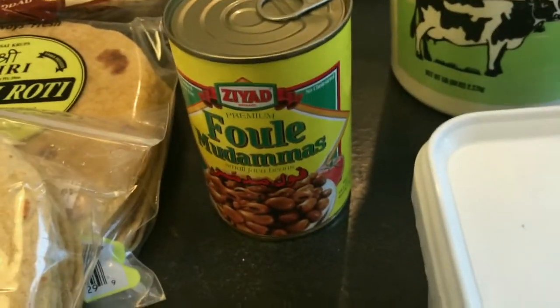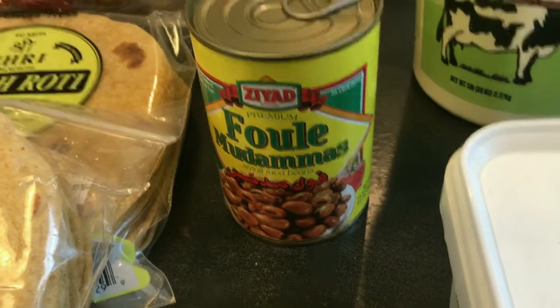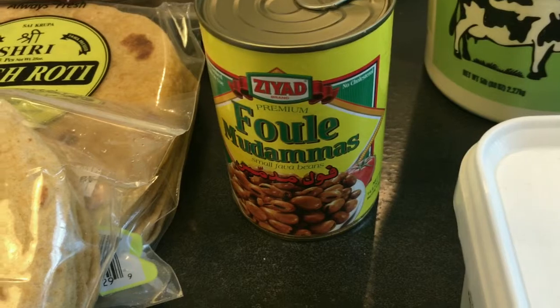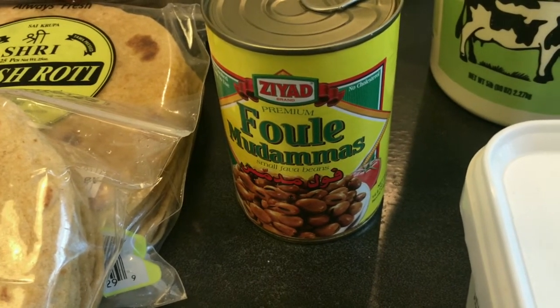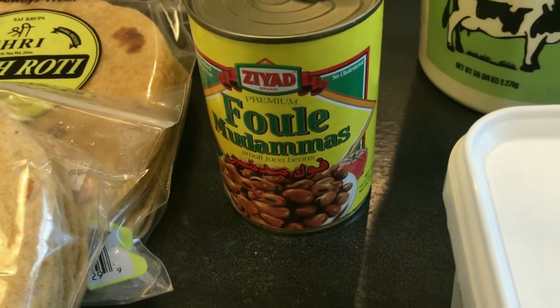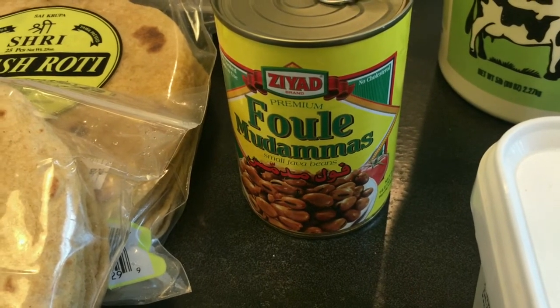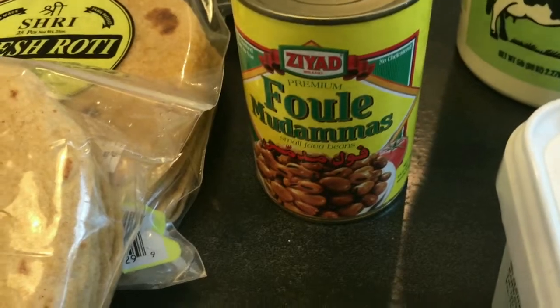Whenever I go to a store that has fool, which are fava beans, I do try to get some because I like to make a breakfast that is common in Egypt called fool, which these are called here, that has many of the same ingredients of what hummus does, but uses the fava beans.